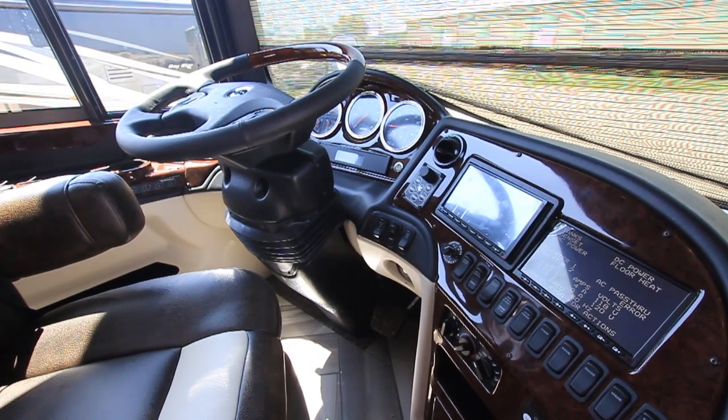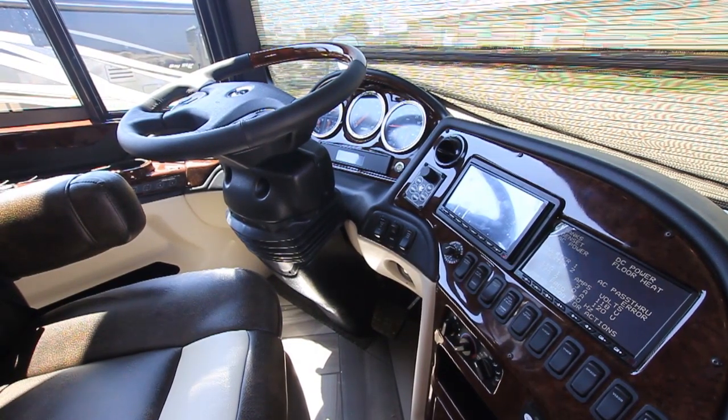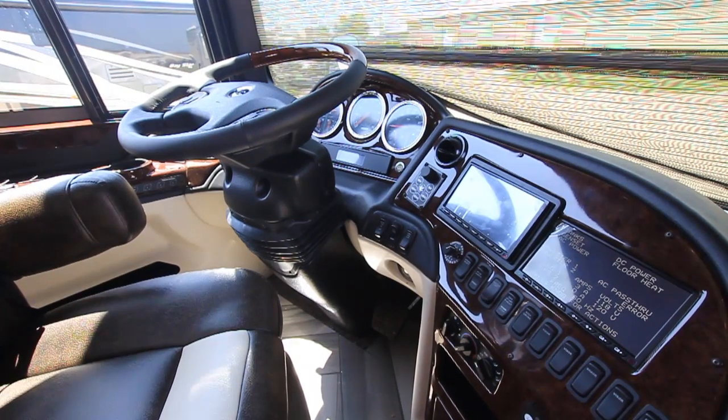The driver can keep his eye on the road, and they can just share some of that information if they have to. You've got the dash radio with the navigation system, the Rand McNally, which is a great navigation system. But one of the things we did is upgrade the dash radio sound system. One of the other things we did is you've got a Silverleaf system that controls all your products inside the coach, your heating, air conditioning, tanks, all that good stuff.